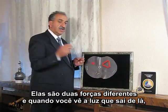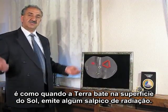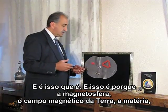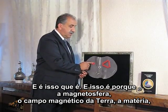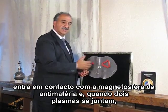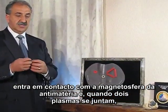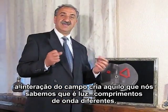And what you see, the light which comes out, is like when the earth hits the surface of the sun, it gets some splash of radiation. And that's what it is. And that's because the magnetosphere, the magnetic field of the earth, matter, comes in touch with the magnetosphere of the antimatter, and when two plasmas come together, the field interaction creates what we know as light.